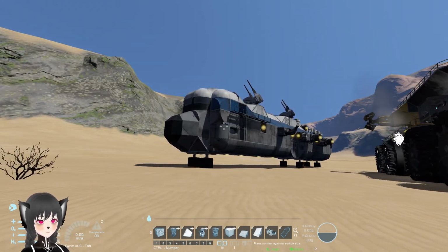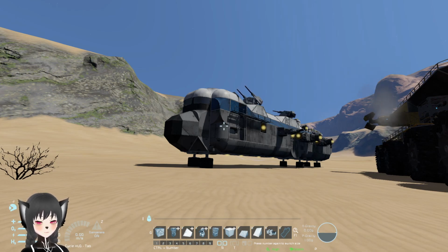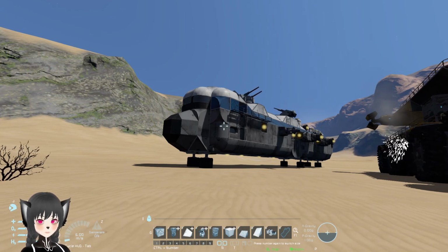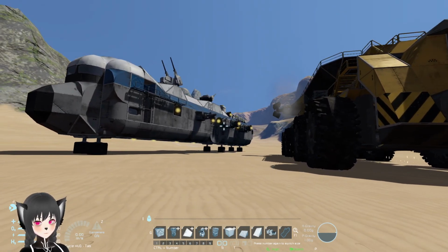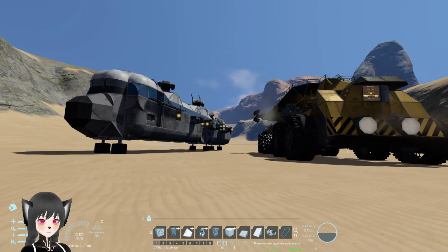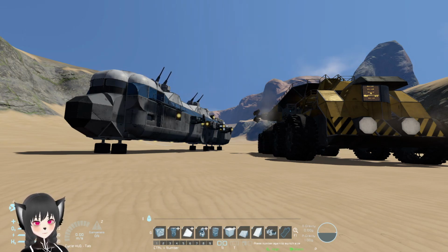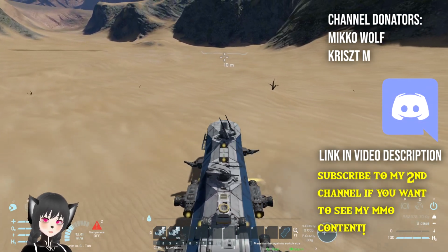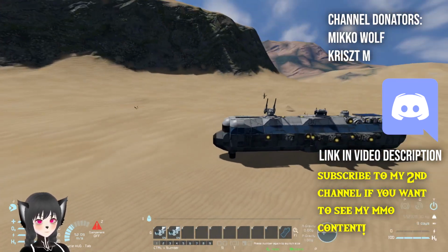A hovercraft is a lot cheaper than a ship to operate, but it's also slower. Now, it's faster than a rover, but it's slightly more expensive because it needs thrusters. So, a hovercraft in Space Engineers is good for people who want to have a vehicle and have a playstyle that is in between a rover and a ship. So yeah, those are who hovercrafts are for and their practical application in Space Engineers.